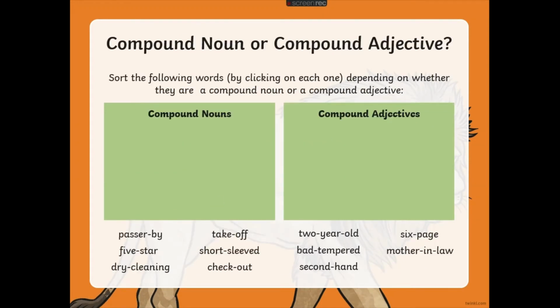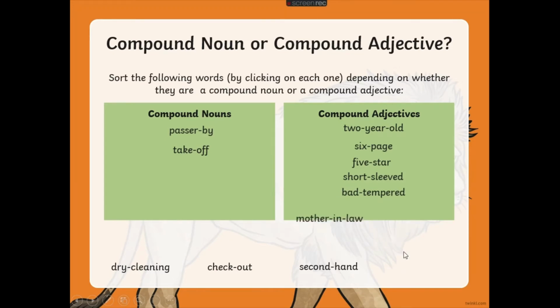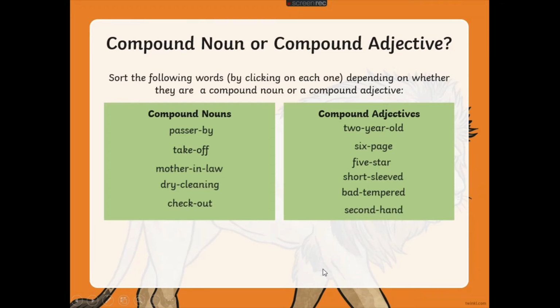Okay, so can you organise these depending on whether they are a compound noun or a compound adjective? So passerby, is it a compound noun or compound adjective? It's a compound noun. Take-off, compound noun. A 2-year-old, indeed an adjective. 6-page, this is indeed an adjective description. 5-star, again describing maybe a hotel. Short-sleeved, again maybe describing a shirt. Bad-tempered, indeed it is an adjective again. Mother-in-law, compound noun there. Dry-cleaning, compound noun again. Checkout, compound noun. And second-hand, well, that'd be describing if someone has already owned something, okay? So you can see there are different compound nouns and different compound adjectives.